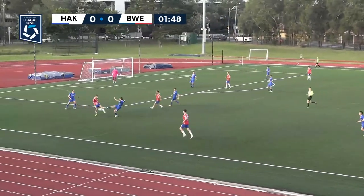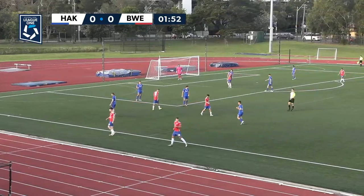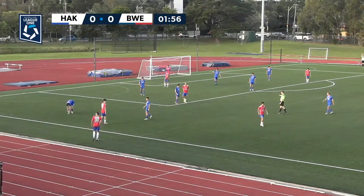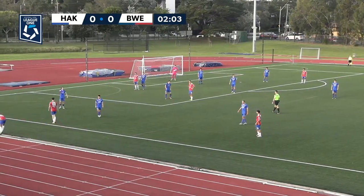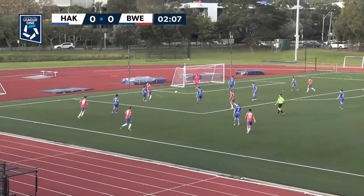So Bonnyrigg tell a slightly different story so far this year. Been struggling a little bit. Currently sitting in 12th out of 16, down on 10 points there. So they've got a lot of work to do to get back into it, be there when the whips are cracking later in the year.